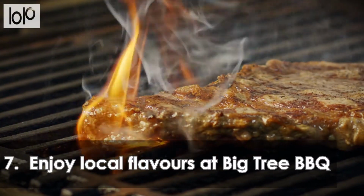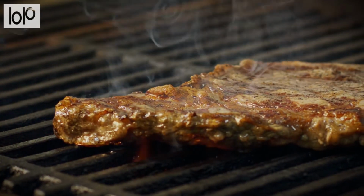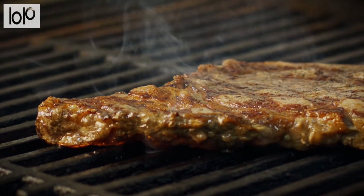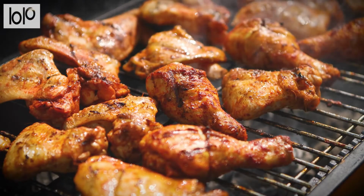Number 7, enjoy local flavors at Big Tree BBQ. Run by perennially smiling local Caymanian Henry Harris, the Big Tree BBQ on Gun Bay in eastern Grand Cayman might look like little more than an ad hoc garden cook-up.